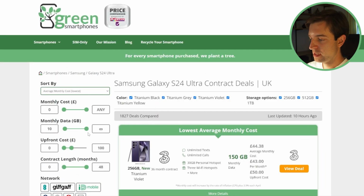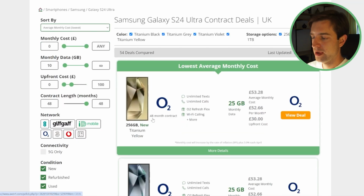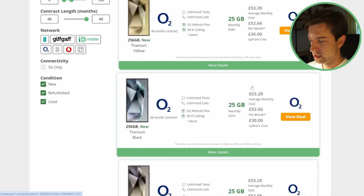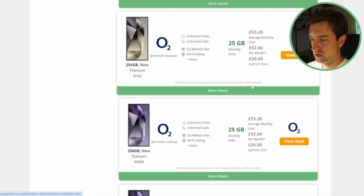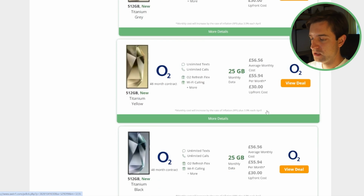And if we come to the Samsung Galaxy S24 Ultra, we can see that some providers even offer 48-month contracts. This is quite common on very expensive phones. They do it to make the monthly cost look lower, but honestly, it's a really long time to be locking in for a phone. So the 24 or 36-month contracts are generally a better choice if you can get them.